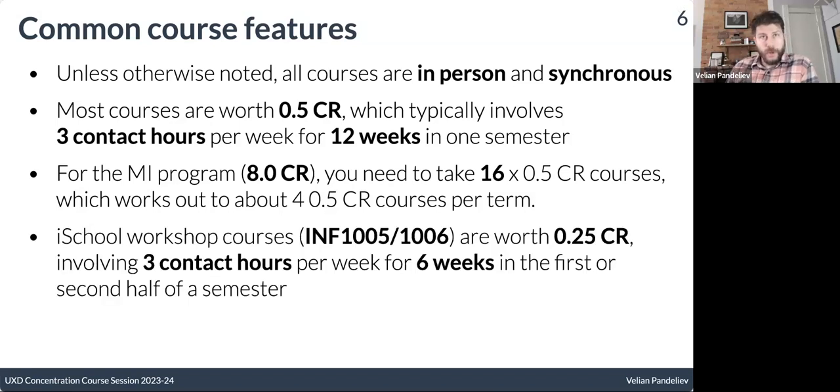But our workshops, the iSchool workshops, which are 1005 and 1006, are required for all MI students. We'll talk about them in a second. They're actually worth 0.25, or a quarter of a credit. And so those are 3 contact hours for 6 weeks instead of 12 weeks, and you can do 2 of them in one semester. So they're a little bit of the exception to that. Most courses are 0.5, these are 0.25.